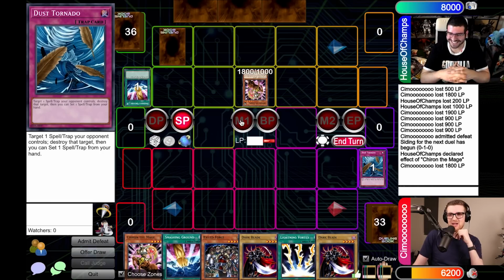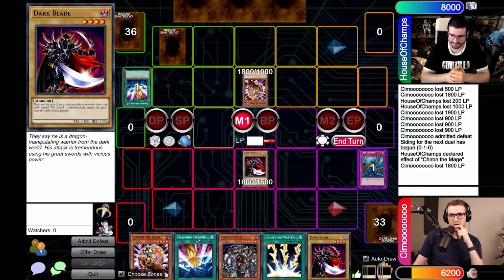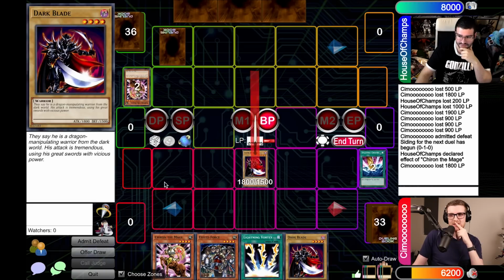Okay, anything in standby? I imagine not. Nope. Main Phase 1 is good. God, it's just so tricky. All right, I'm going to run out my Dark Blade. I'm going to smash your Shiron. That is unfortunate. And we'll go to battle, try to hit. I'll take the 18. Okay.